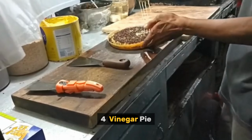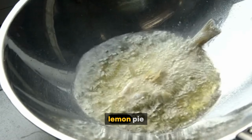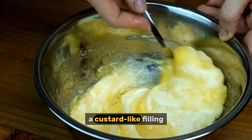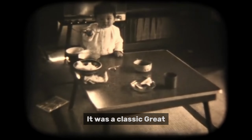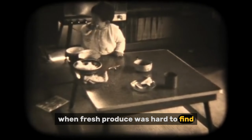4. Vinegar pie. During times when fruit was scarce, vinegar pie mimicked the tang of lemon pie. Eggs, sugar, butter, and vinegar created a custard-like filling. It was a classic Great Depression dessert, proof of ingenuity when fresh produce was hard to find.